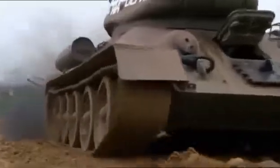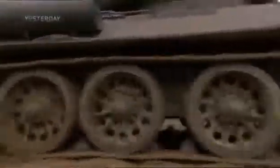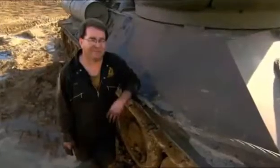There's something incredibly sexy about driving a T-34 and thinking about some of the crew that used to have to drive it during the war. This is the real thing, yeah.